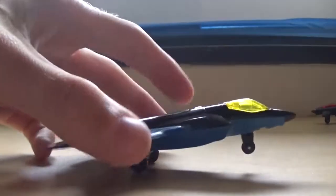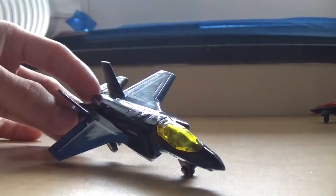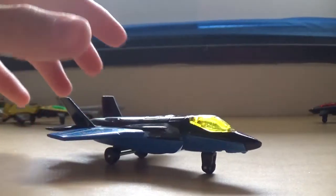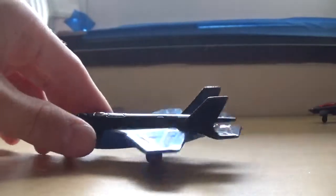Next we're going to have an F-35. I don't know if I have another one of these, but I got it off of eBay in a pack of 4 other Skybusters, so I have this one already. This one's just a little beat up.